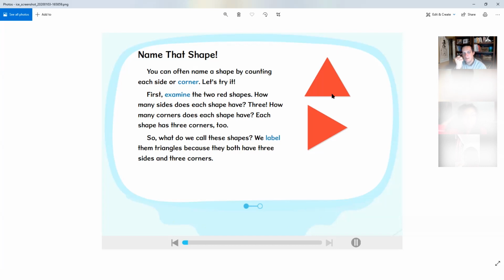Name that shape. You can often name a shape by counting each side or corner. Let's try it. First, examine the 2 red shapes. How many sides does each shape have? 3. How many corners does each shape have? Each shape has 3 corners too. So, what do we call these shapes? We label them triangles because they both have 3 sides and 3 corners.